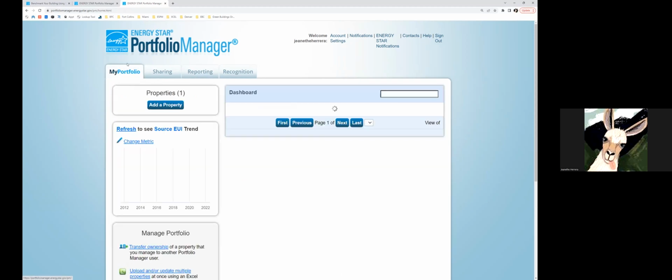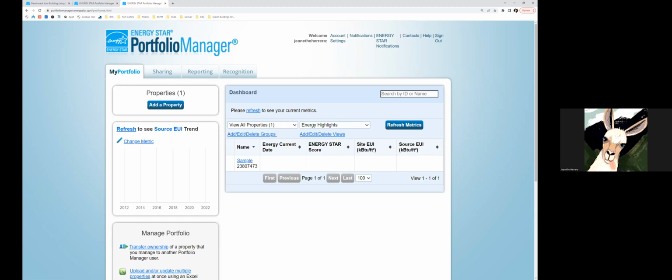And now when we go back to the main page on the dashboard, we're going to see these 4 tabs appear. The My Portfolio tab is where you see your dashboard on the right. It's where you can add new properties, and you'll be able to access your properties based on how many buildings you have. They'll all be listed here.